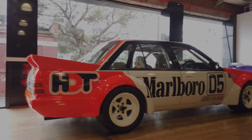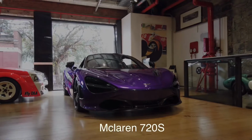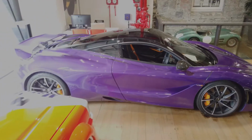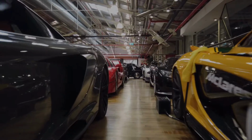They had a Holden race car, which was cool, and the first of 3 McLarens. This is a 720S, done in a beautiful purple colour. What I also like is that the windows of most of these cars are down and you can have a good look at the interior. On the day I went, there was also a dog walk at the showroom, which was kind of cool.